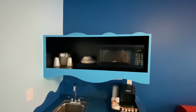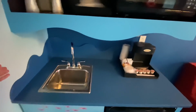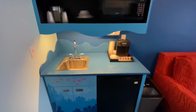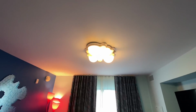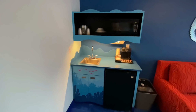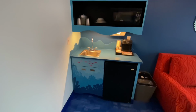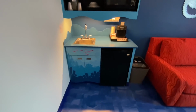You have the microwave and your utensils and plates and cups and ice bucket. It's kind of dark over here. We should flip this on, right? There we go. Yeah, this room definitely seems darker. Maybe these units just give off a little less light, but the hallways are darker too. So I feel like it's sort of a thematic choice. The room's bright enough. Like I don't feel like I'm sitting in the dark, but it's definitely darker than the Cars room.